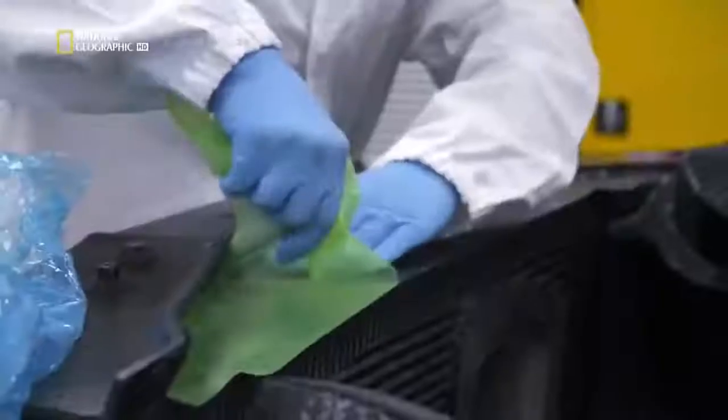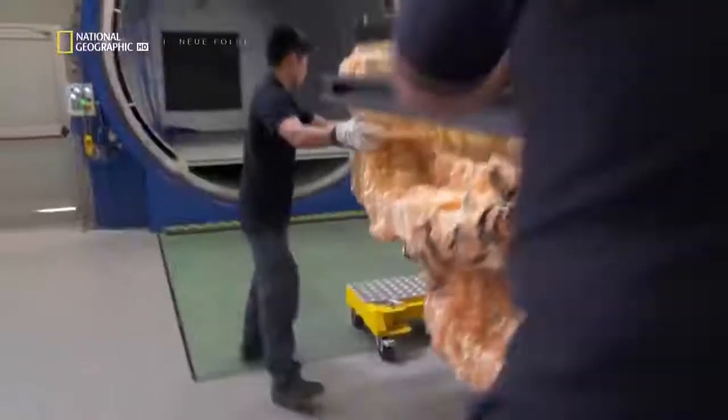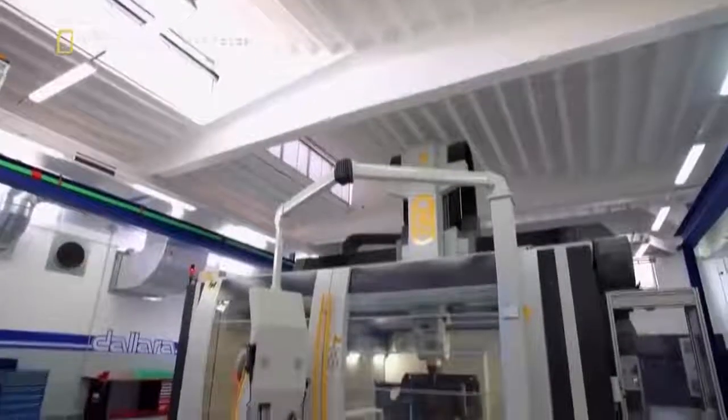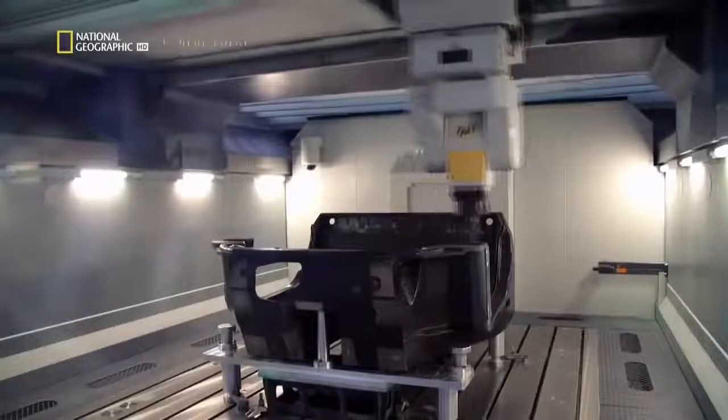The process begins by layering carbon fiber sheets in a mold, before curing the unit inside an autoclave that bakes the monocoque at 135 degrees Celsius for over 15 hours. Once the unit is cured, it's moved into a climate-controlled, state-of-the-art milling machine, where it will take an additional day to remove excess material.